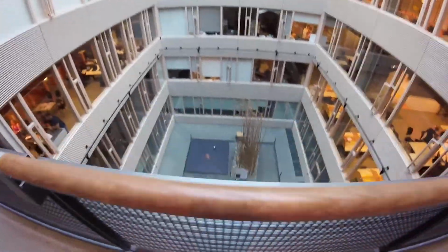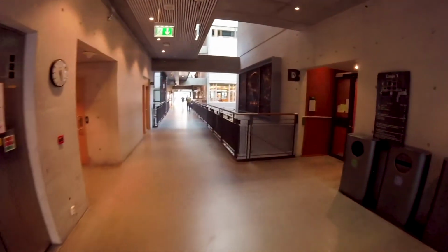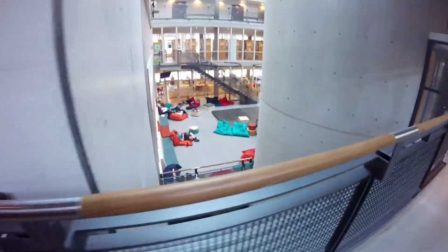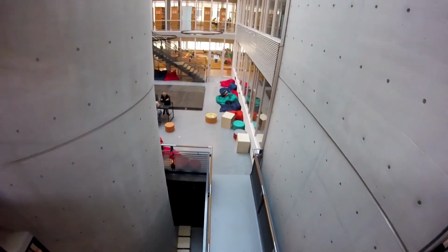Small rooms, a Zen garden downstairs, and then more library, more levels, artwork and everything. But this is pretty cool. On the left side here, there's bean bags and that, where you can sit and chill out and study with all your friends. And then another garden type thing this side, more stairways, and then more bean bags and all that to chill and study on.